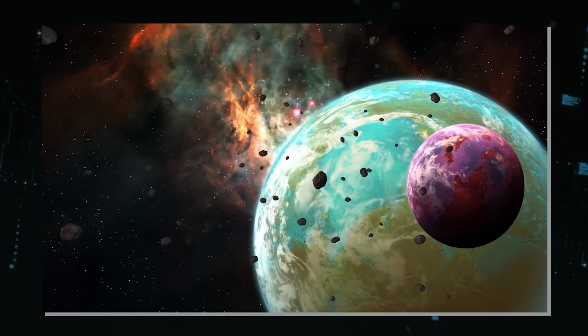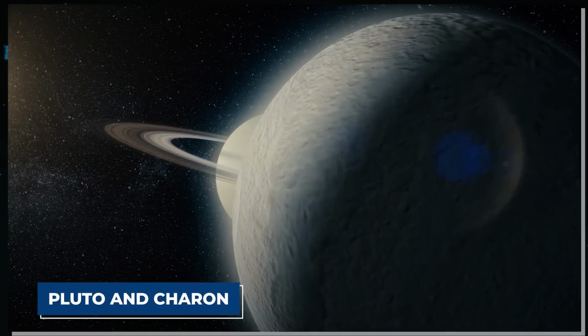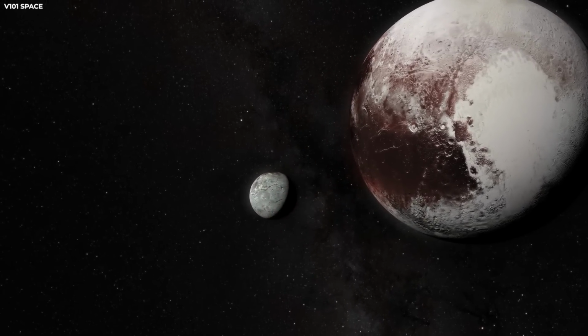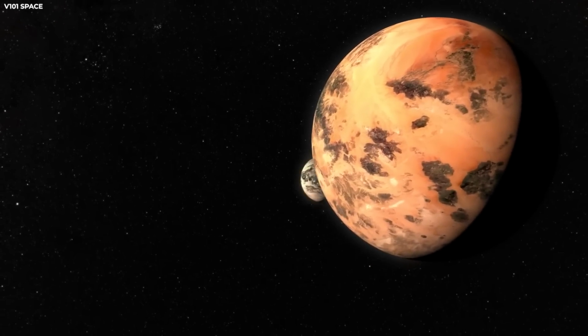One of the most famous examples of a binary system in the Kuiper Belt is the pair of Pluto and Charon. Charon is nearly half the size of Pluto, and their mutual gravitational pull causes both to orbit around a point in space between them, rather than one orbiting the other.